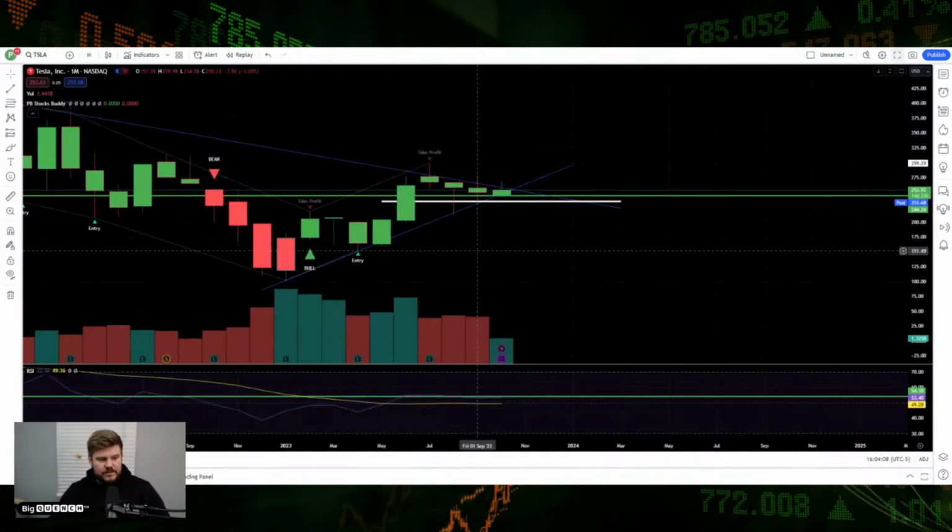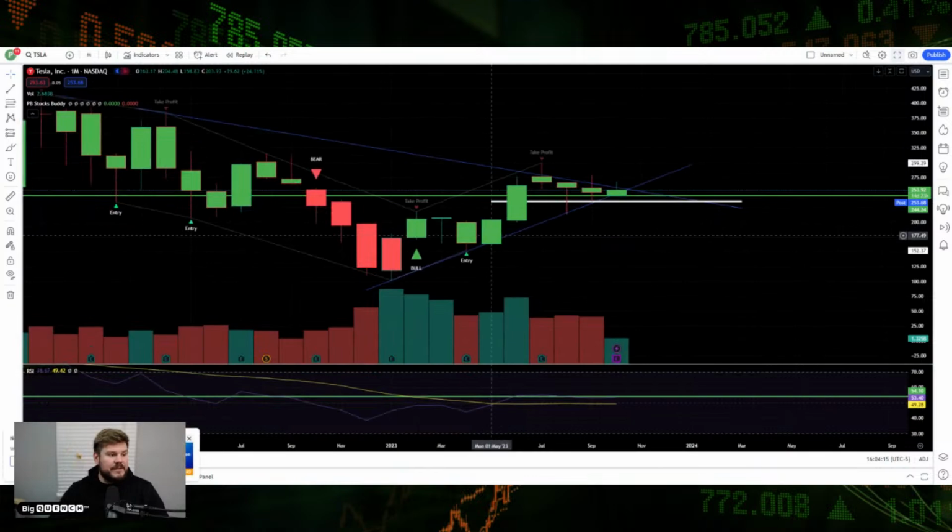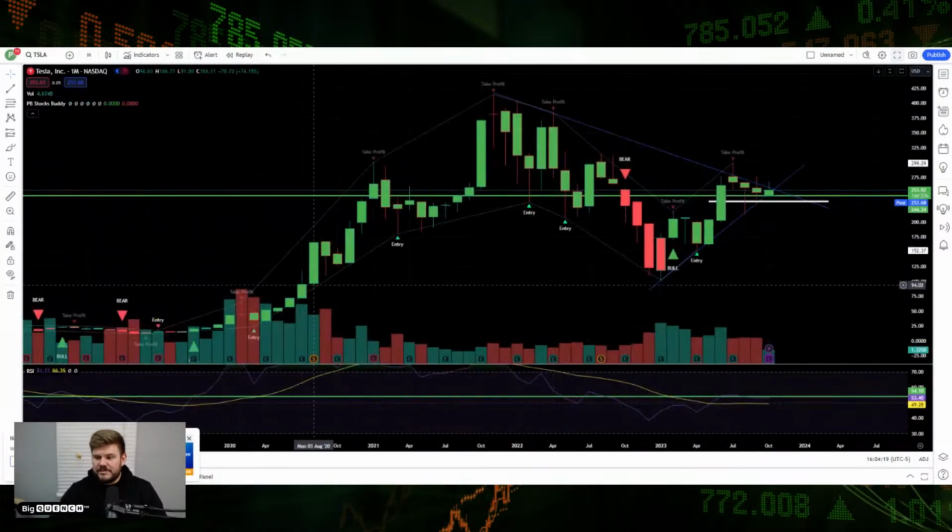If we zoom in a little more, we can see that it was right at about $300. So 300 is going to be a psychological price point that we need to break, and it's basically our functional resistance at the moment.